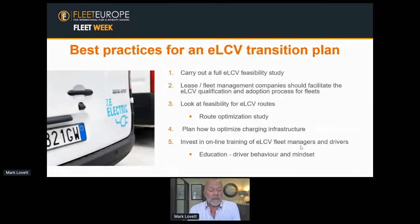Essentially, it's all about getting the groundwork right, such as carrying out a full eLCV feasibility study. It's important that fleets look at the feasibility of their potential eLCV routes. This leads to a secondary study, that of route optimization, and of course, the need to plan how to optimize the required charging infrastructure. It's also important to invest in online training of eLCV fleet managers and drivers. Do not underestimate the importance of education, because a different driver behavior and a different mindset is needed to work with an all-electric LCV fleet.